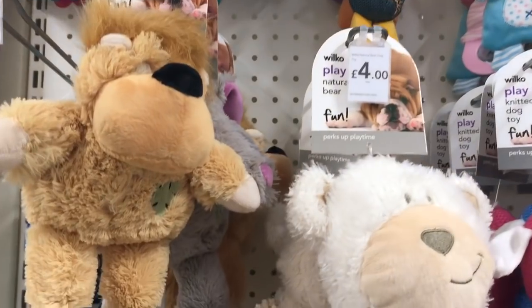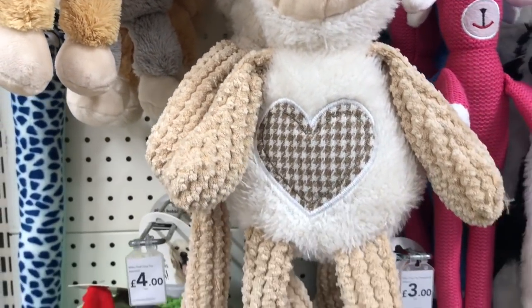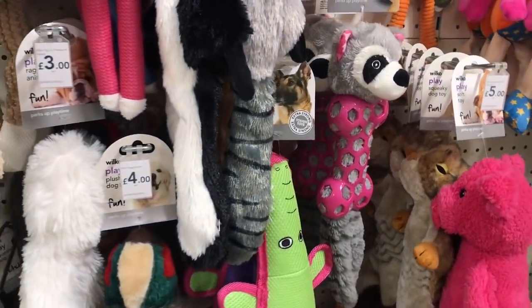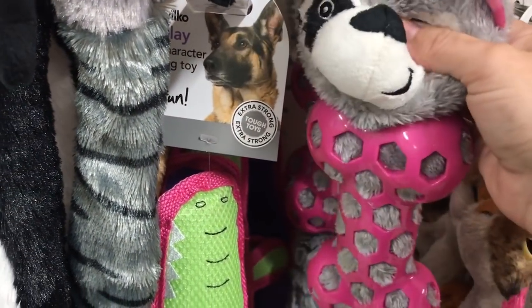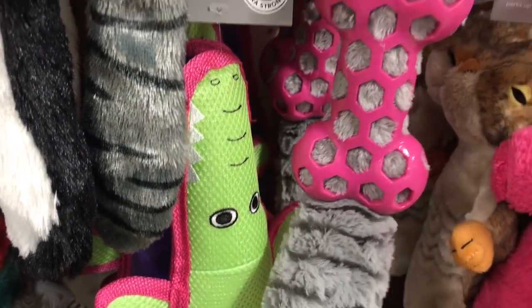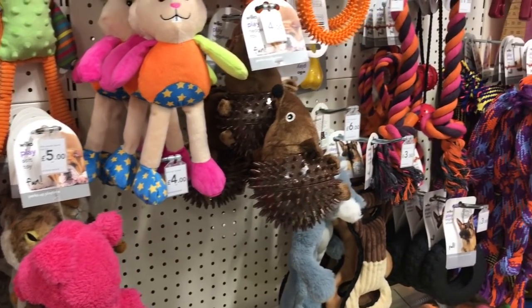I did have a viewer mention about showing reasonable pieces for pets, so here's an array of dog toys. I didn't go through the whole pet aisle, it would just take too long, especially as we've got other things to do and places to go to get in before we settle down for the rest of the day.